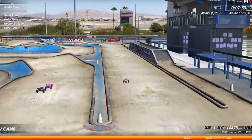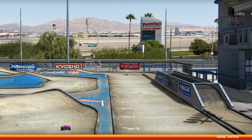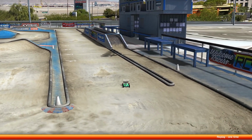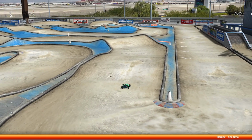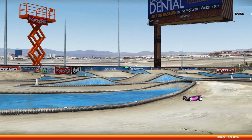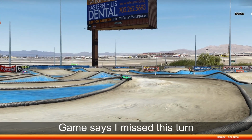Oh, I don't know what happened. It looks like Carlos and Scott are battling it out as Carlos made the pass on him. So Scott Taylor getting squiggly on the front straight. So Carlos has moved up now. So I'm going to pause here and just focus on the battle at hand between Carlos and Scott. I believe they're both from the Rio Grande Valley area, and they're both battling it out for the 2nd bump spot.